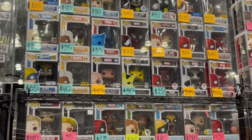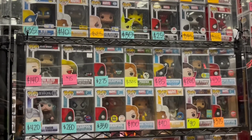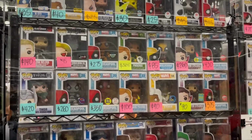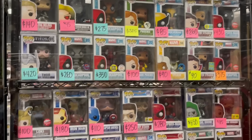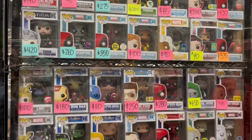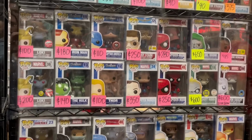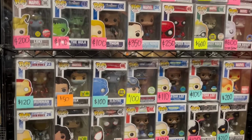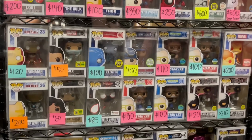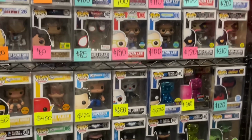Marvel section. And we slowed down the video a little bit because we had to go through kind of fast here as well. Guys, just so much good stuff. You got the brown suit Wolverine. The white Deadpool. This was not the glow one, but they did have the glow one next to it. The red suit glow one. The OG Iron Man. OG the Hulk. Thor. Captain America. Winter Soldier.